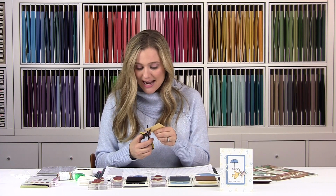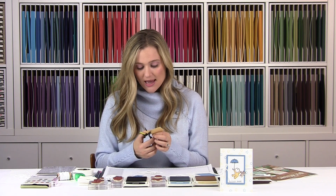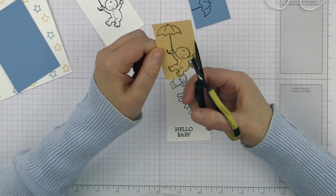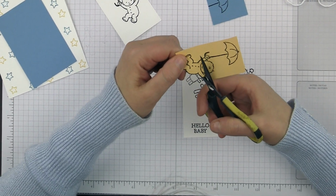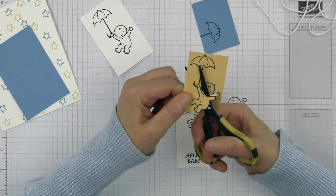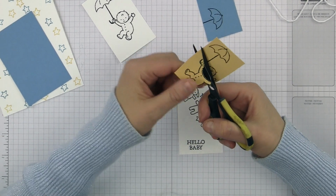So now we're going to cut out. Now, if you watched my last video with the Beautiful You, you saw that we took designer series paper, and with that designer series paper, we stamped the beautiful dress, right? And then we took the dress and cut it out, and that made the design for the lady. Well, we're doing the exact same thing here with the baby.